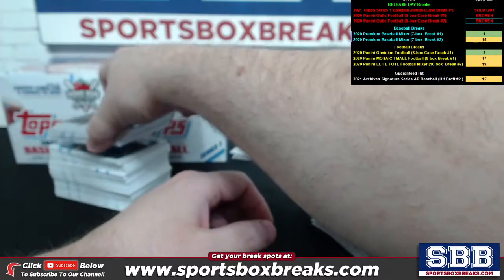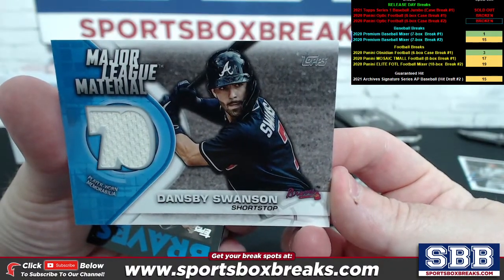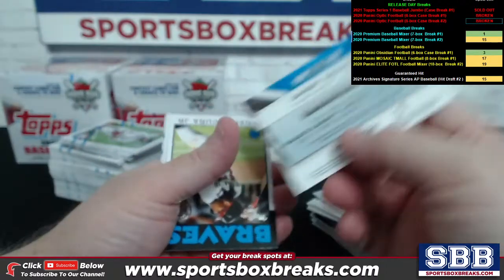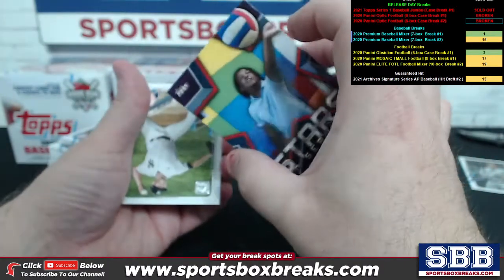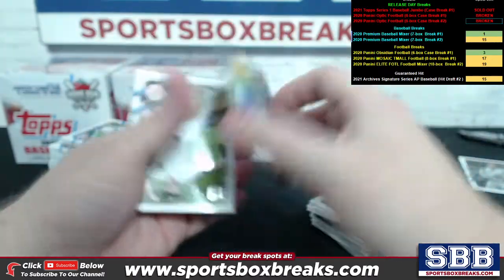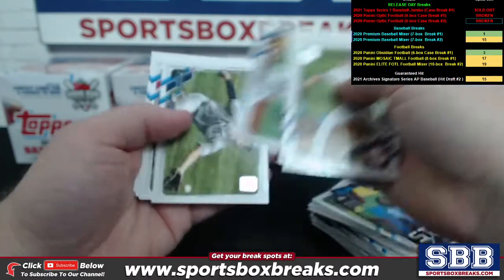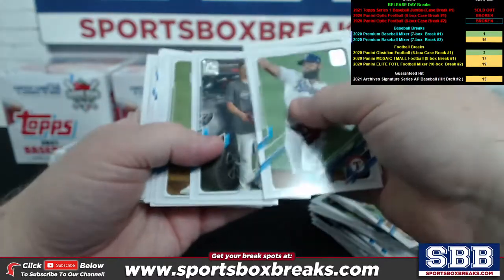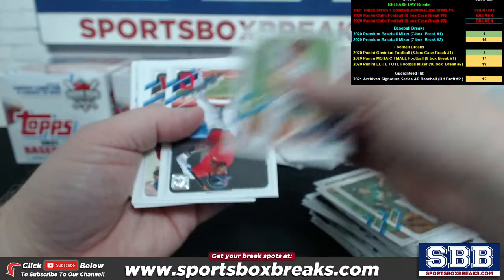Got a Mondesi. And here comes our next one, guys. I didn't even notice it was sitting there looking at me. We got a Dansby. Major League Material relic for the Braves. Greg, you came in at the right time, getting a little Major League Material action for your Braves spot. Dansby Swanson, Major League Material relic. Acuna Jr. 86. We got a Pedro Martinez, Stars in Service. A little volleyball, right? He's playing volleyball. Pedro on the volleyball. Future stars of your Quiddy.